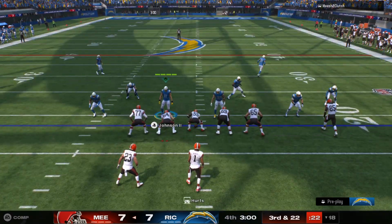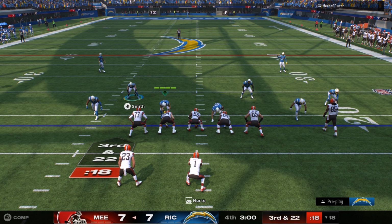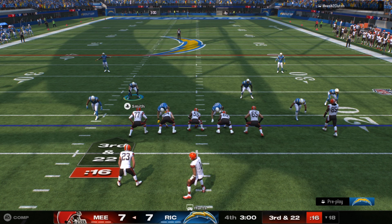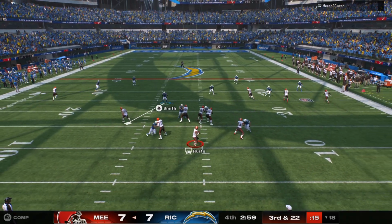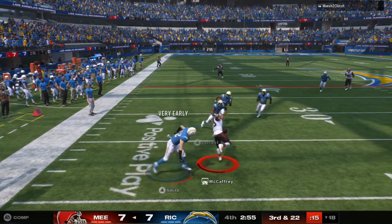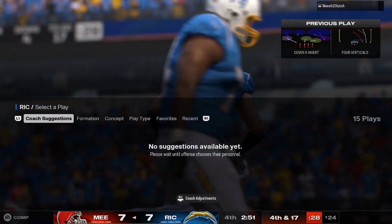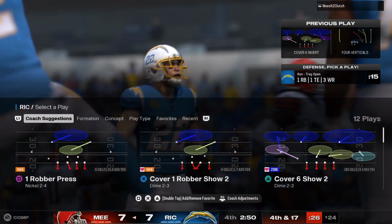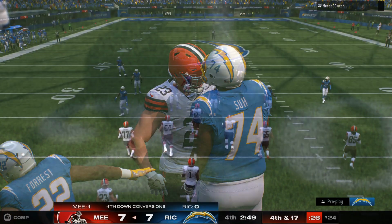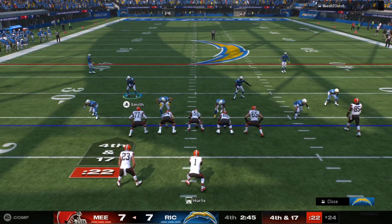Backed up now after the penalty. It's 3rd down. Looking to throw. Got a man. McCaffrey has it. And he gets absolutely popped to end that one. You know, I like the completion. You never turn down a completion. That's just not the right throw to make in that spot to move the chains.